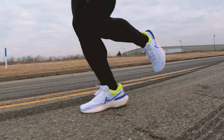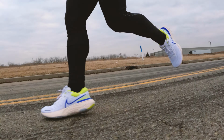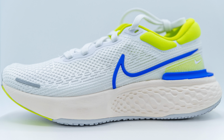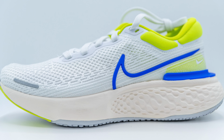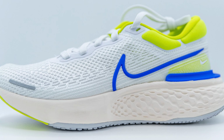So with that said, they're going to put a lot of stability, cushion, and padding and extras on these shoes, so you can use them every day and for long miles without them wearing out quickly. Weight-wise, there's nothing that really separates these two shoes. They're in the 9 ounce range.